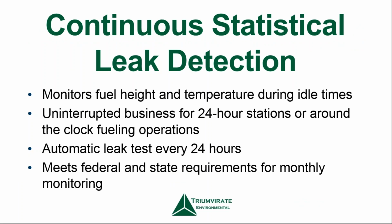And then the other one that's out there is continuous statistical leak detection. These are often found in places like gas stations or in a place where you want to have uninterrupted business for 24 hours. So if you have a 24-hour station or around-the-clock fueling operation, this is going to be your best bet. It's continually running a leak test every 24 hours, and this meets the federal and state requirements for monthly monitoring. It makes it very easy. It's continually looking at your tank, and it's going to let you know your fuel height and your temperature during the idle times, and it doesn't slow down your operation.